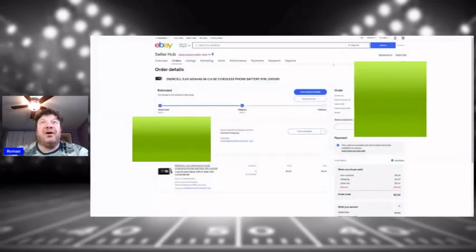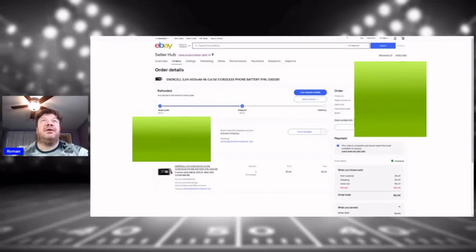So the buyer opened the not received case, which I've shared with you already, guys. Let me remove that screen that you are looking at right now. So the buyer opened the not received case on December 19th.